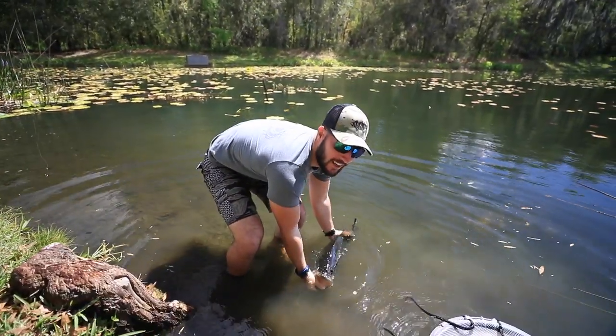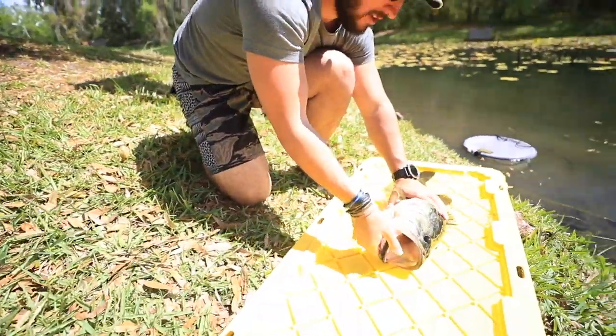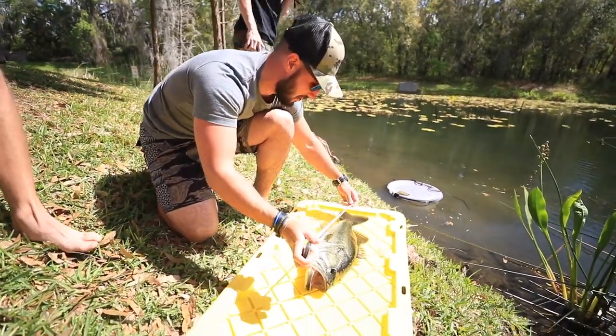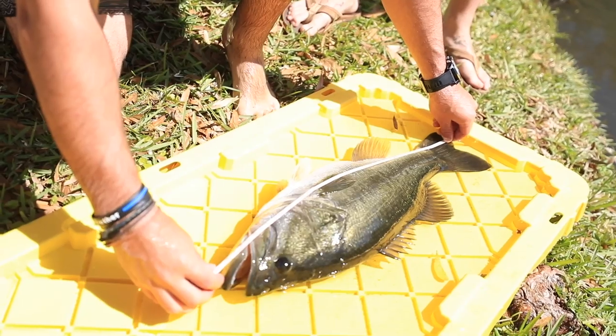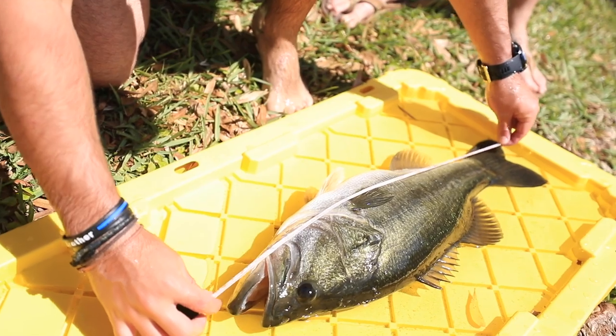All right, let's dunk her. And then this is gonna start moving fast. All right, you ready? Let's get her on the table here. It's nice and wet. I need the measuring tape. Look at how fat that fish is. Let's make sure she doesn't jump here. So this is gonna be fish number one. Can you give me that sticky note that says fish number one, please? Can you put it right there?